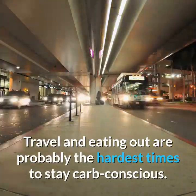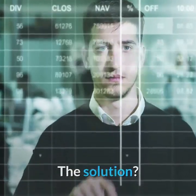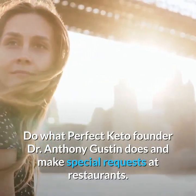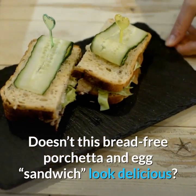Travel and eating out are probably the hardest times to stay carb conscious. The solution? Do what Perfect Keto founder Dr. Anthony Gustin does and make special requests at restaurants. Doesn't this bread-free porchetta and egg sandwich look delicious?